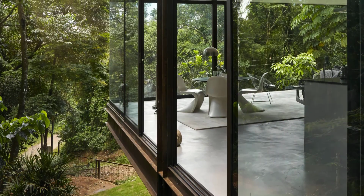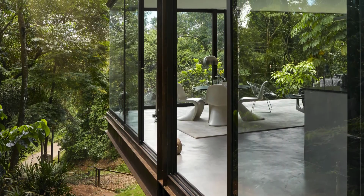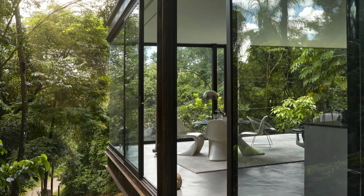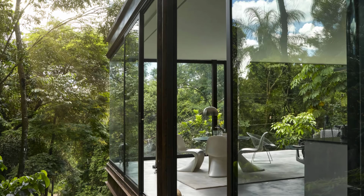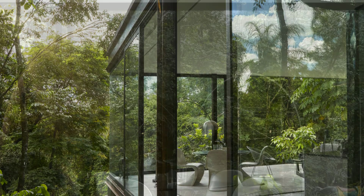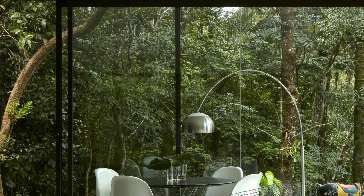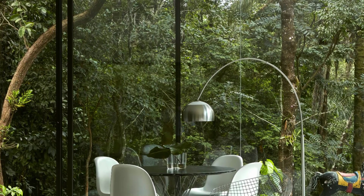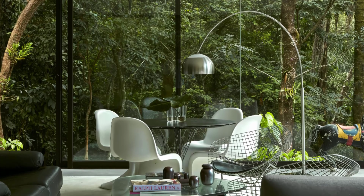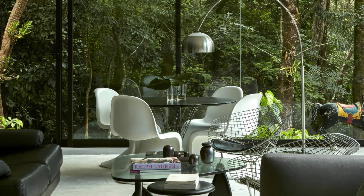But the connection to nature goes far beyond location. The owner, a minimalist with a passion for gardening and music, played a key role in the design. The house is meticulously positioned to save as many existing trees and plants as possible, creating a seamless blend between the built environment and the surrounding greenery.